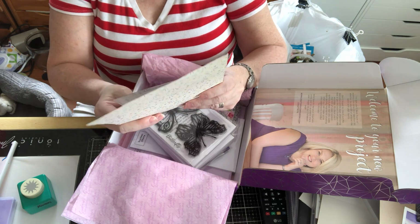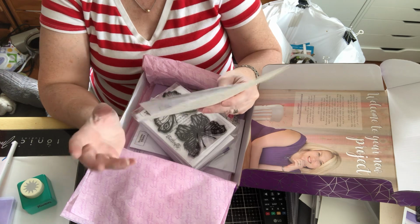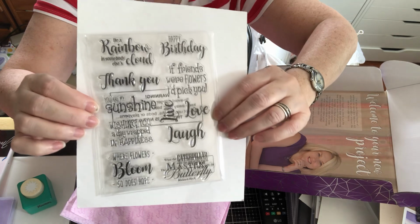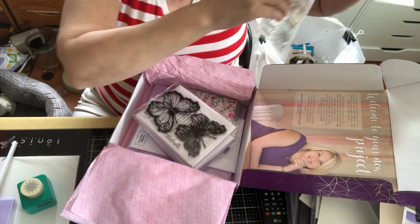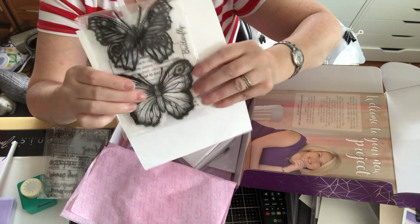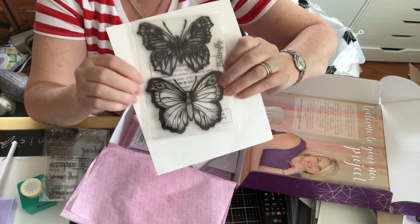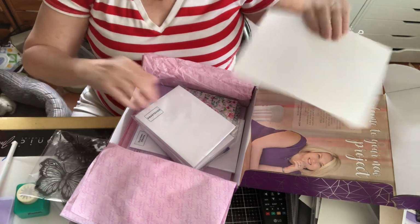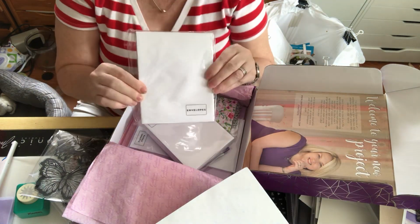Be a rainbow in someone else's cloud. Happy birthday, and we're glad we're friends, and all that. So that's a really cute one. And these beautiful butterflies, and we all know Sarah loves butterflies, so I was wondering when they were going to show up. All right, so we also received some envelopes.